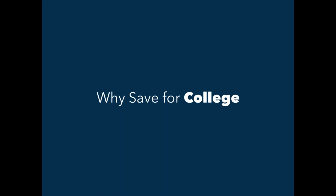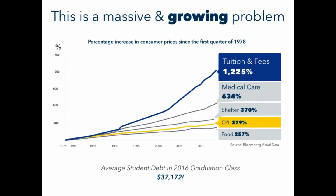So why save for college? We all know college is expensive and that student debt is a growing problem. That's why we're all here. And today we want to show you how saving for college can be the solution to the student debt problem. Every dollar you save for college today is one less you'll have to borrow in the future.